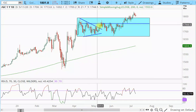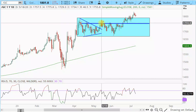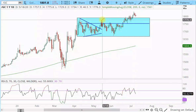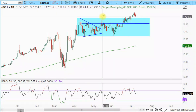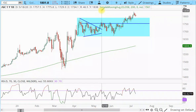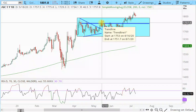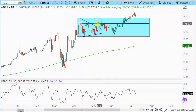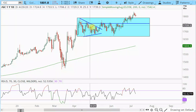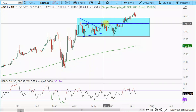But it was unlikely, in my opinion, that they were going to allow a breakout from this triangle to get a sustained move higher without a significant fight. And that's exactly what happened. And I've said months ago that I thought this would probably, rather than being a triangle, turn into a consolidation box. And that's what's happened.